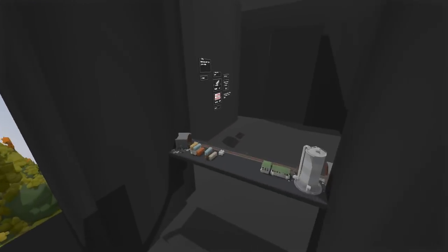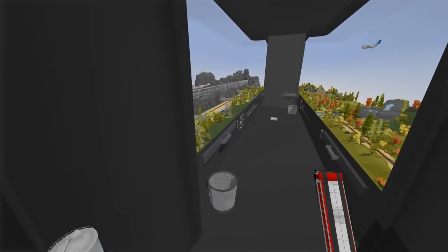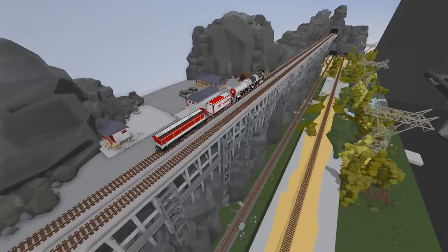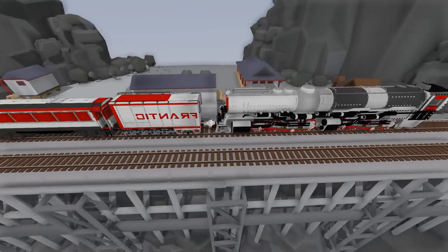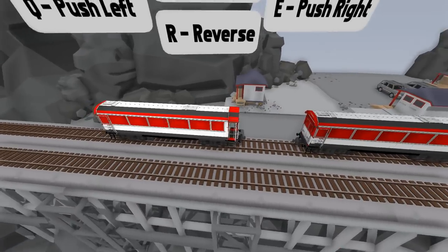I just deleted it by accident. Quickly, spawn it back in again. Okay, we need to turn our whole train around. In fact, the first locomotive. And then we'll be good. All right, here we go. So that's what my passenger cars look like. It's got red windows. But I didn't realize I was editing a passenger car at the time. But that's fine. All right, so cool.